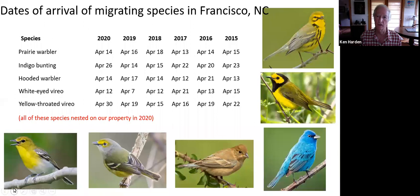We always have several pair of prairie warblers nesting on our property. They love second cut growth of small deciduous trees and pines, and they arrive about April the 15th each year. The hooded warbler arrives at about the same time. It's more of a deep forest bird that stays, you know, sort of from the ground up to about 10 to 15 feet off the ground.